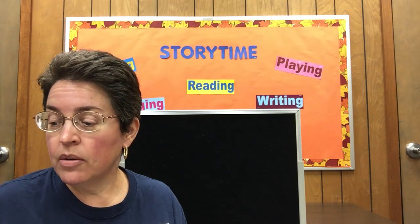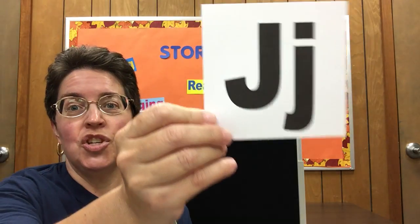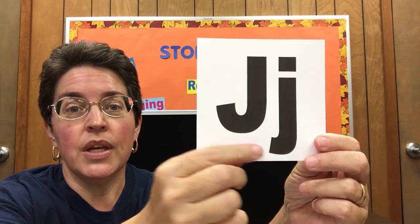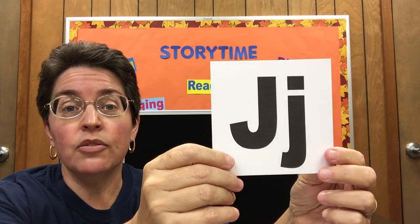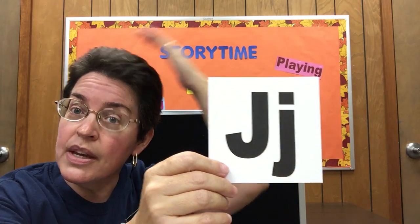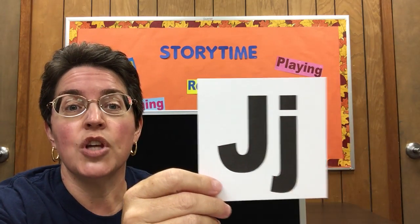Today is all about letter J. There's our uppercase J and our lowercase j, and just like our letter I, you'll notice the lowercase j has a dot, a little hat on its head. That's how you know it's the lowercase j.